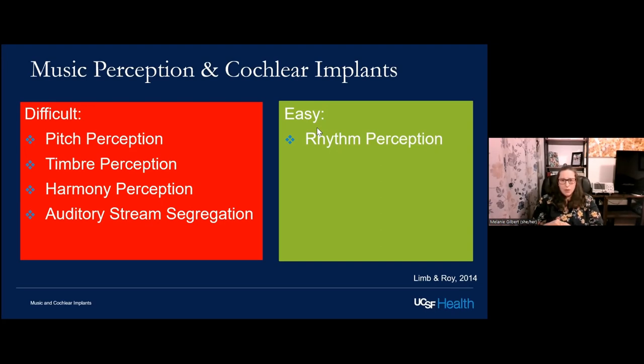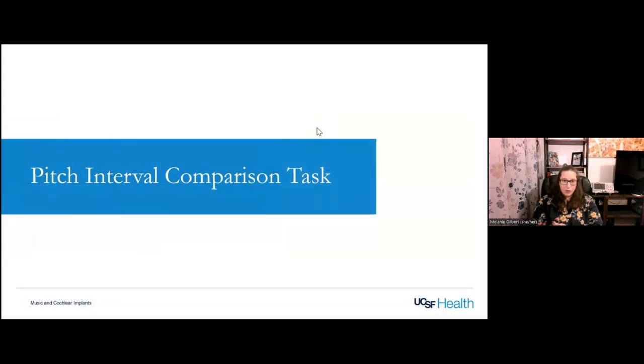It's been shown that musical training can improve music perception. But part of my job is to develop and collect normative data on music tasks to quantify how much somebody is improving with a given processing strategy change or with time, because there is a need in our field for better tests, better metrics of music performance and appreciation. So now I'll go over a few of the tests that our lab has developed in the past few years.